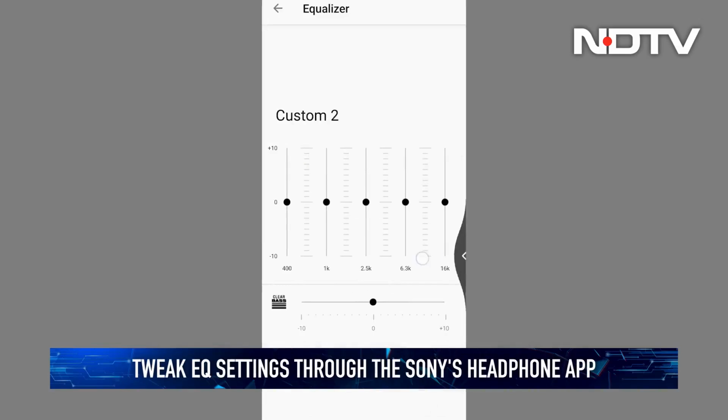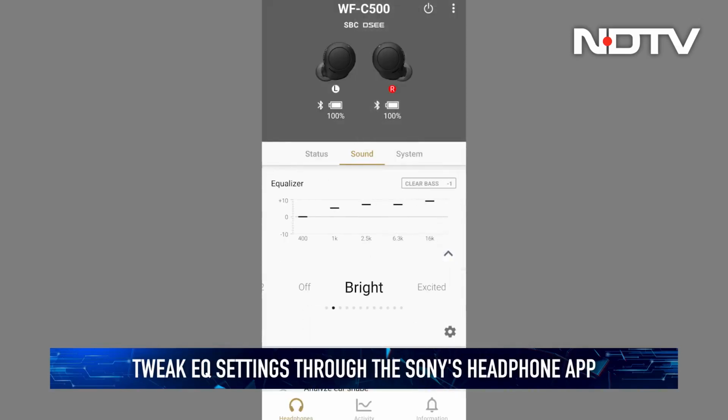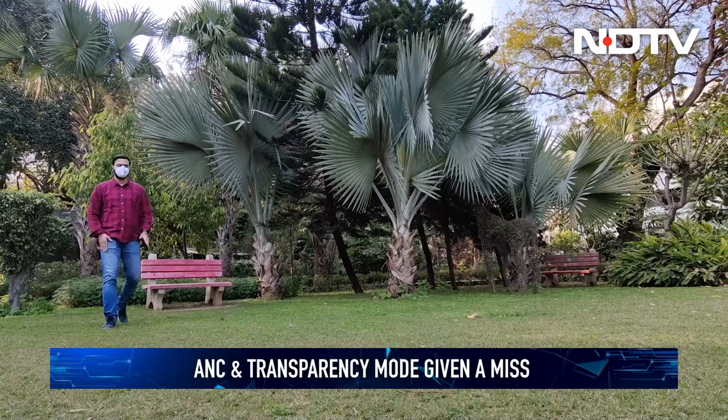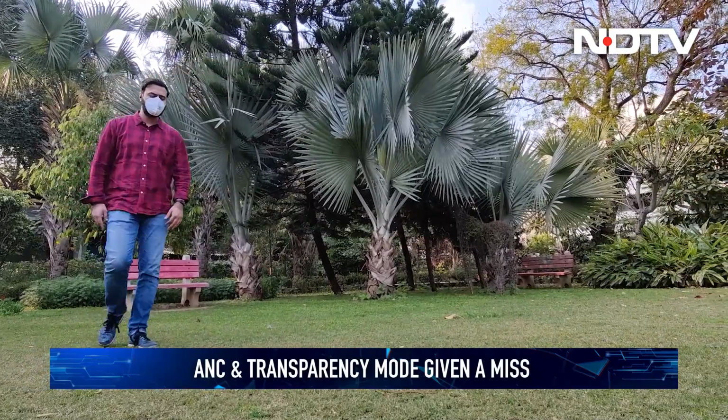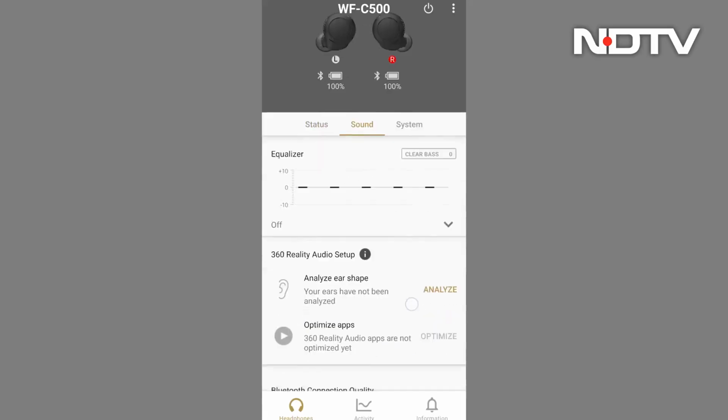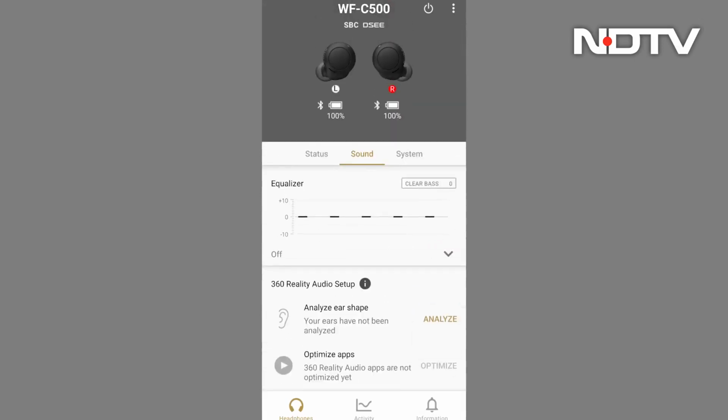And speaking of the Headphones Connect app, it's pretty full-featured but misses out on some features like active noise cancellation, which makes listening in noisy environments difficult, or transparency mode for that matter. There is also no way to customize the controls on the earbuds, which is a shame.